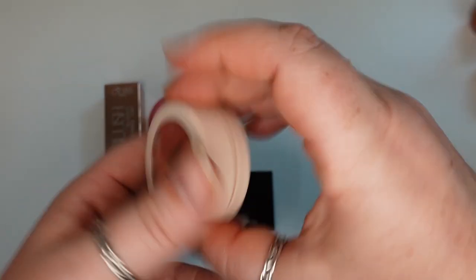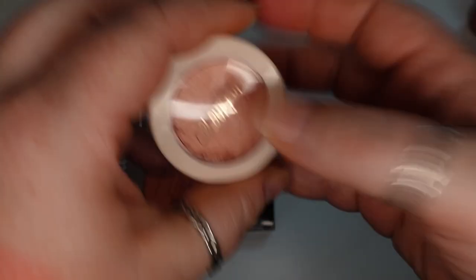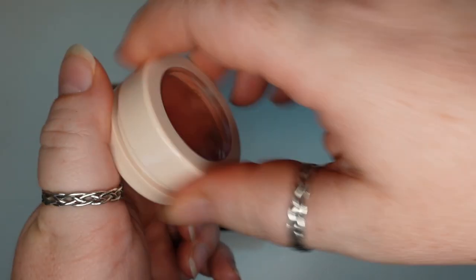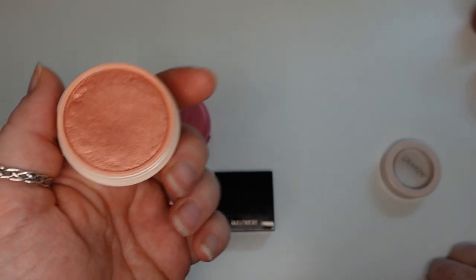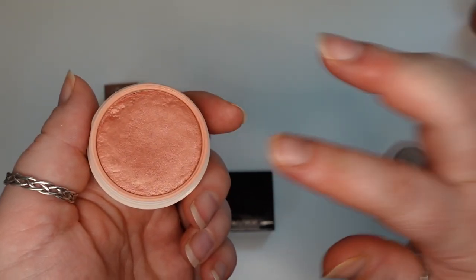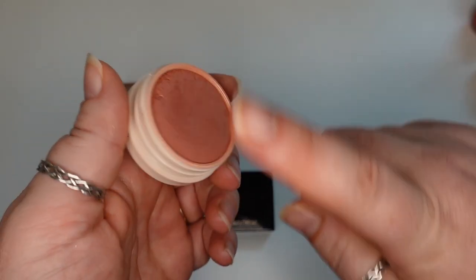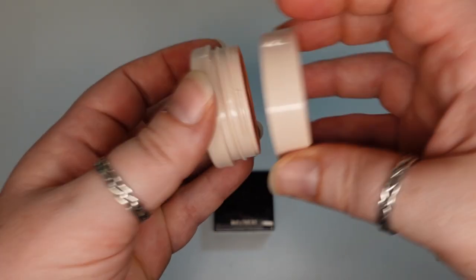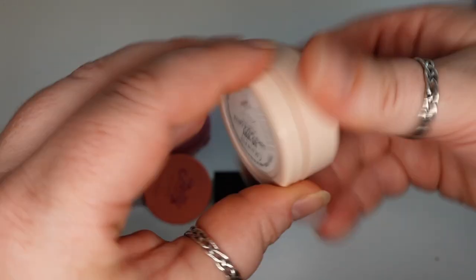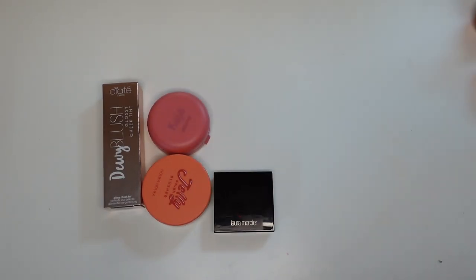I have one ColourPop Super Shock Cheek in No Way. I like these. I find that they're kind of hard to pick up for me because I don't want to stick my finger in it. I don't know why. I don't like to apply this with my finger. I would prefer to do this with a dense, flatter kabuki brush, but I have a hard time picking it up that way. I just don't love this shade. So honestly, I tried it. I'm glad I tried it. I'm not a huge fan of the Super Shock Cheeks in blushes. I love them for the highlighters.